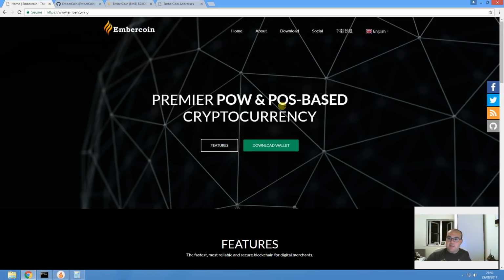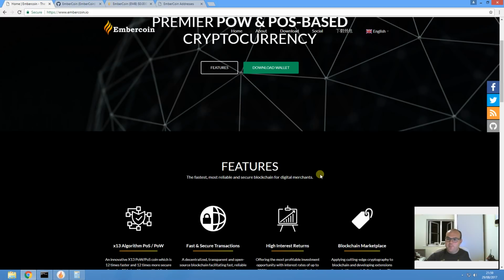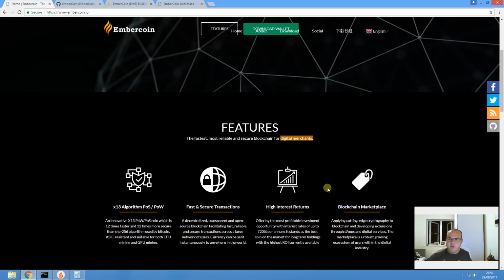But yeah, so what is EmberCoin? EmberCoin is basically a proof of work and proof of stake based cryptocurrency that was initially conceived for digital merchants, or payments for digital merchants. So if you were going to pay for things like web hosting or web development or any kind of digital stuff like that, you could basically pay for that with EmberCoin.